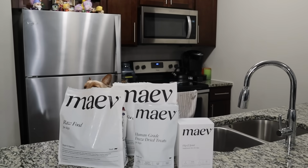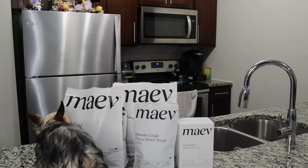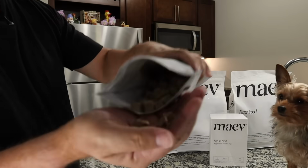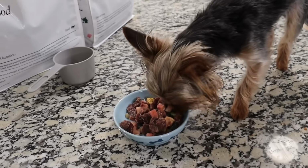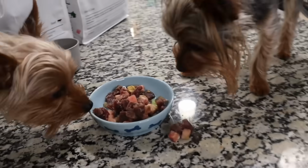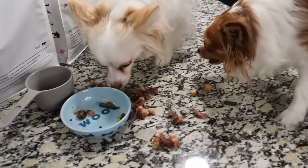So Maeve is the first and only human-grade, protein-rich raw dog food. It's made with real, visible ingredients. There's no fillers, there's no additives, there's no prep, there is no mess. We love that part. Every bowl is packed with lean proteins, vitamin-rich organ meat, fresh produce, and personalized supplements. Then it's all flash frozen to lock in those nutrients.